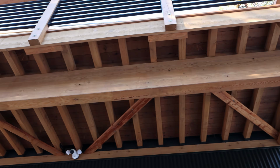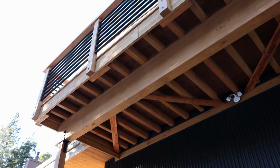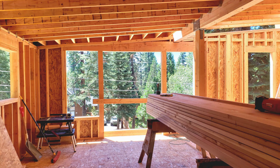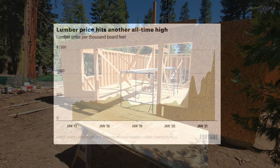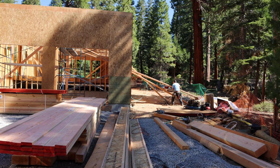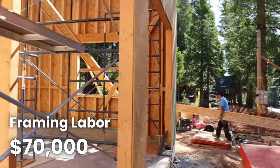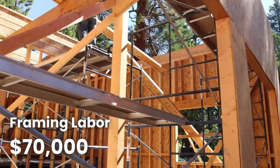Next, framing was by far the biggest single expense, so I split it into 2 categories. One category for materials, which came out to $76,000 thanks to the dramatic increase in lumber prices around the time that we signed our building contract, and the second category for labor that cost us $70,000 because of the very limited and very expensive local labor market.